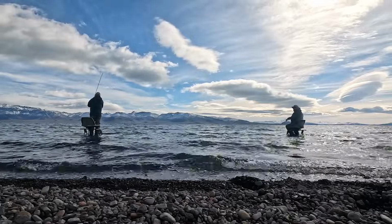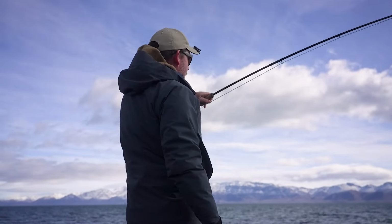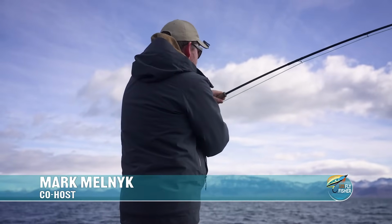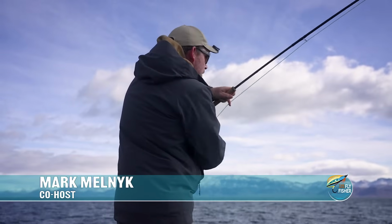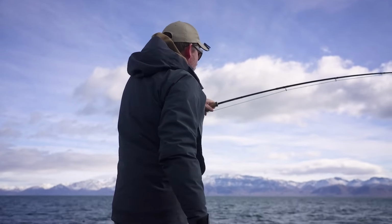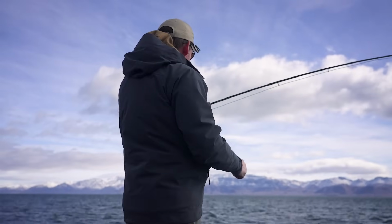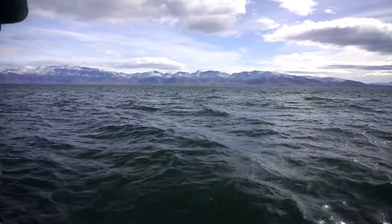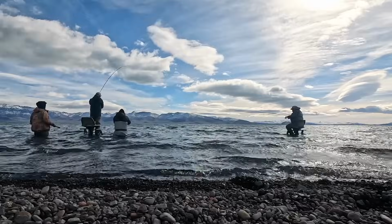Couple minutes in, these waves are fantastic for animating these flies underneath the surface of the water. It really gives them a lot of motion. Whereas yesterday it was dead calm, and we actually had to animate the flies ourselves. So this is perfect weather. Ten minutes in, we got our first fish.